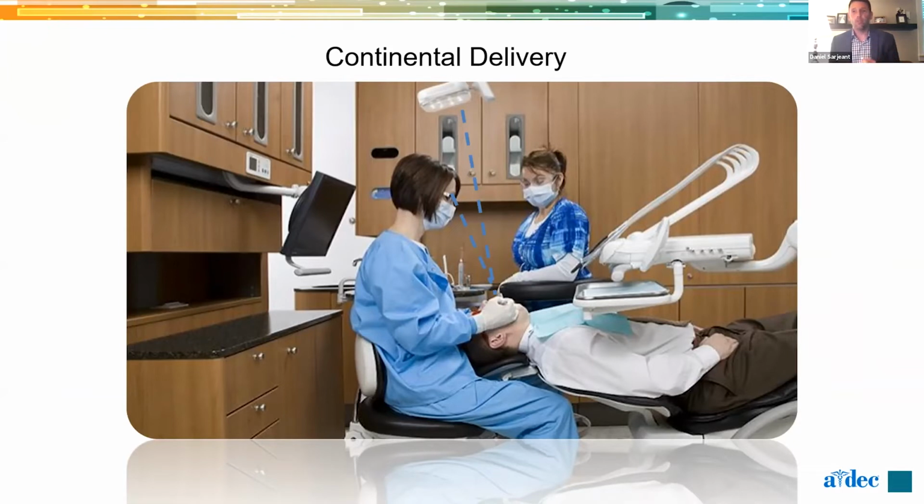The reason that I'm showing this slide is because something that I talk about a lot when it comes to delivery systems is Continental Delivery, which, if anybody doesn't know what that is, is an over-the-patient delivery, just like you see there, but instead of hanging tubings, which we would call traditional, the tubings are routed over top. And a lot of people have seen this. A lot of people I've been with have seen this and said, I don't like that. It's not for me. And I'll say, oh, have you used it? No, but it's not for me.